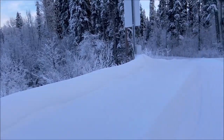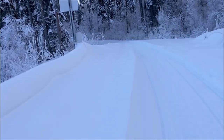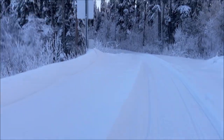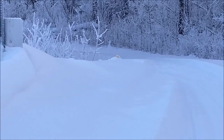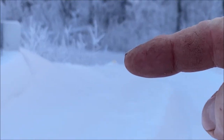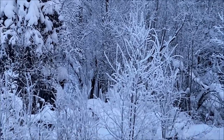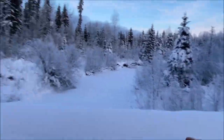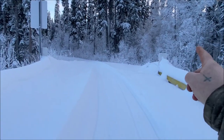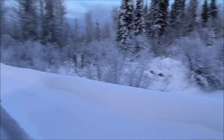Forgot the video. Just put a pee post right there and some poop. Right there. When we come back, there should be one down here somewhere, over there somewhere, or over in that woods. Hung up, with any luck.